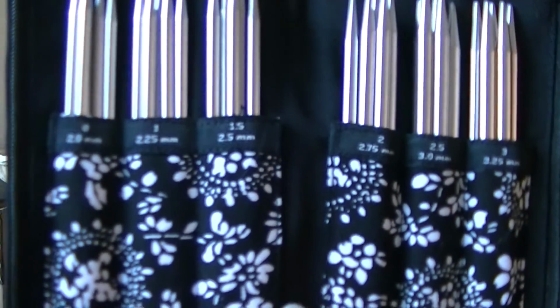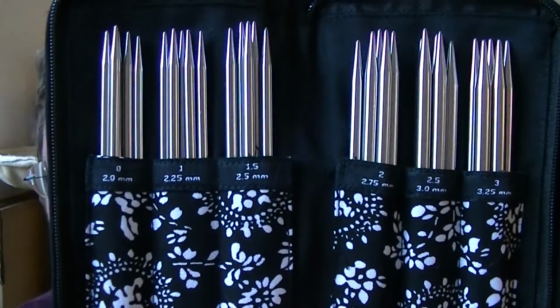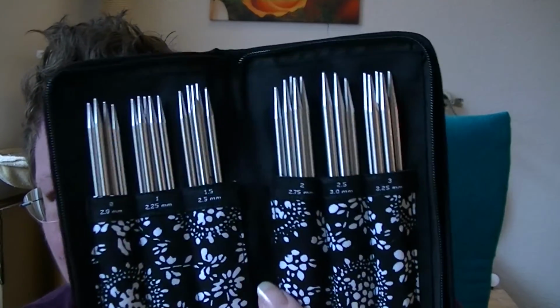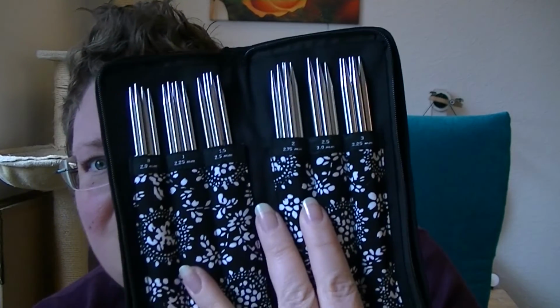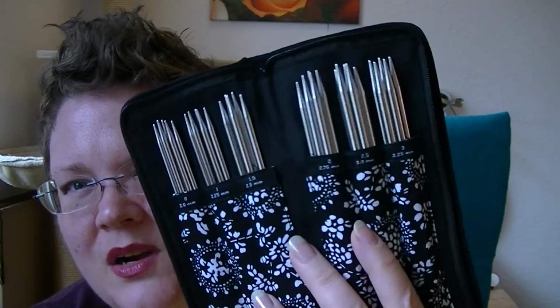And then it came and I was super amazed when opening it. It just had sizes in there, like 0 to size 3. I was like, no, I do not like that. So in here I have size 3.5 to 5.5. So 3.5, 3.75, 4 millimeter, 4.5, 5, and 5.5.